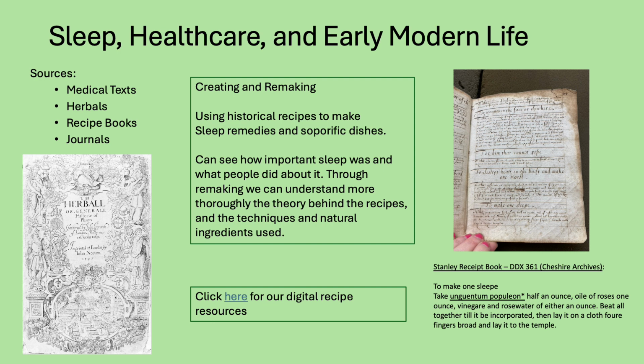However, we can see the theory at play here. So the overall qualities of poplar buds were thought to be cold and moist, according to Woodall's The Surgeon's Mate of 1617. And so we're cross-referencing with other sources to make sense of the recipes that we are looking at and recreating. Remedies and food recipes to try at home are available on our project website, and the link to them is here on the slide.